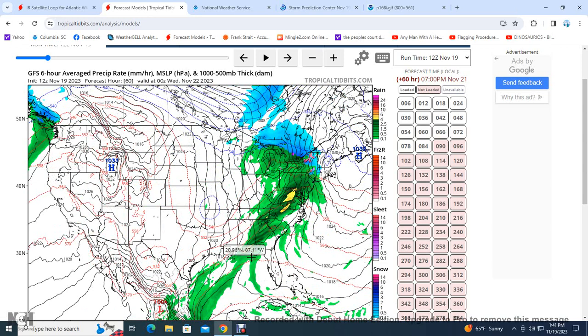Would not be surprised to see a few severe thunderstorms as that front moves through the Carolinas and Georgia. They do not have it marked yet, but I will continue to monitor that as we get closer. We'll discuss that in the Storm Prediction Center outlook in just a little while.